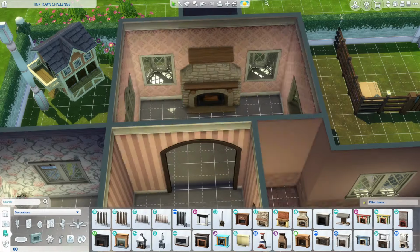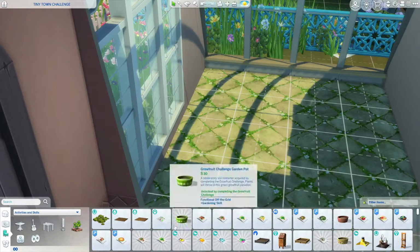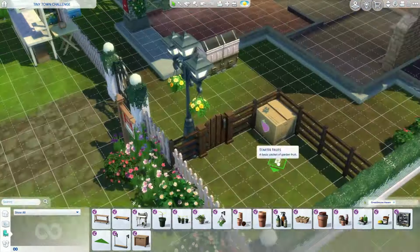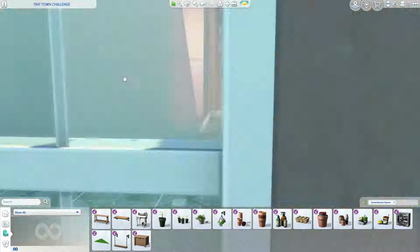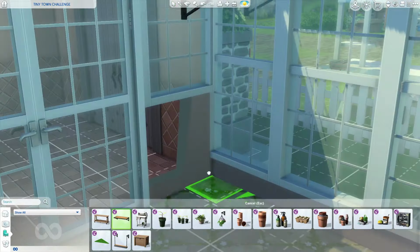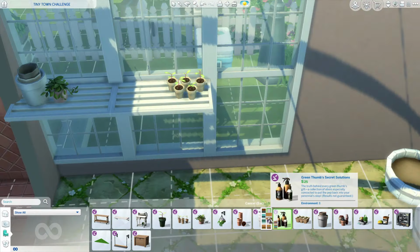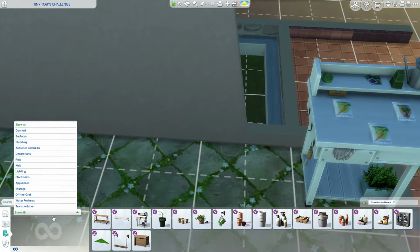But then I moved to the inside, and we have our fireplace here for the living room. And then I decided to go and work on the greenhouse area a bit actually. So I'm just moving all the stuff out here. So all of the little plant seed packets are moved, and I put them on this little table that's also from the greenhouse haven kit, and some shelves. I like how this turned out actually. I think it looks really cute.